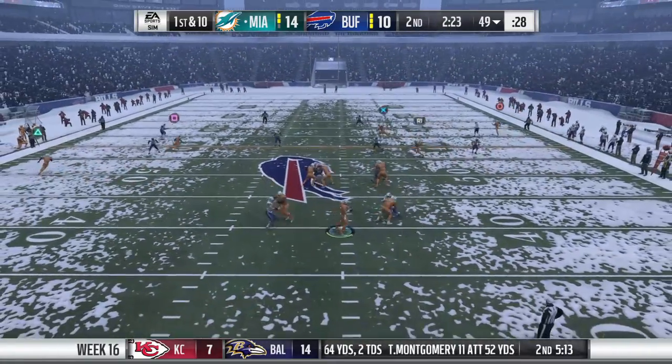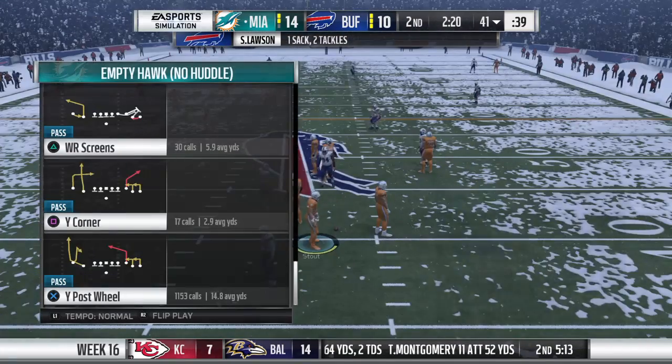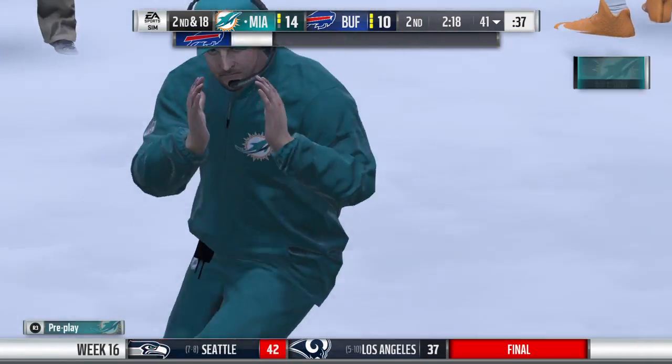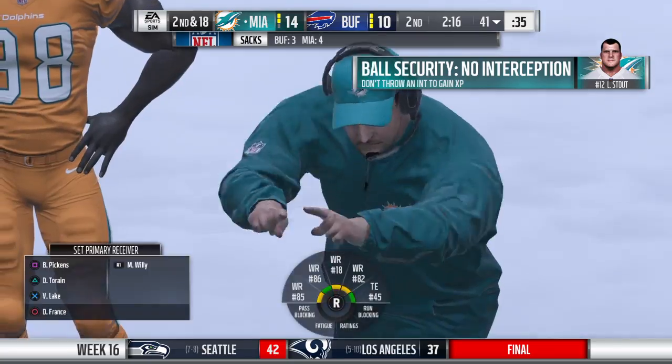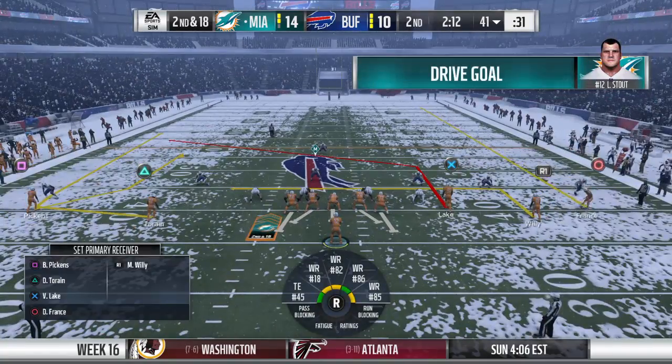Trying to shake off the interception from the last drive. He'll look to throw. And the Bills are going to get him as he goes down. Shaq Lawson in there to sack him, and that is 10 for him now on the year.